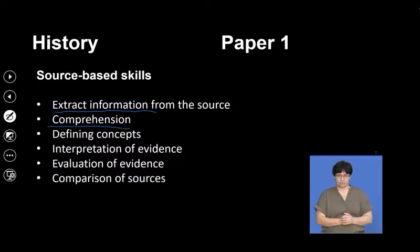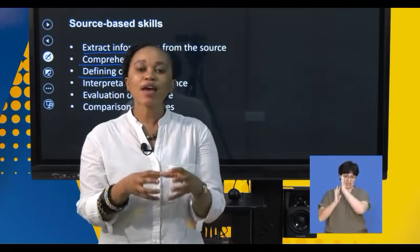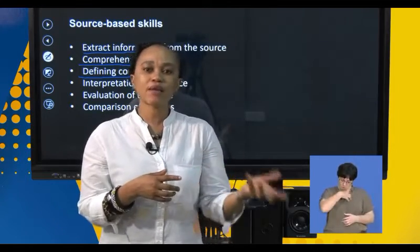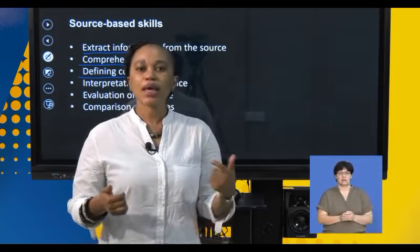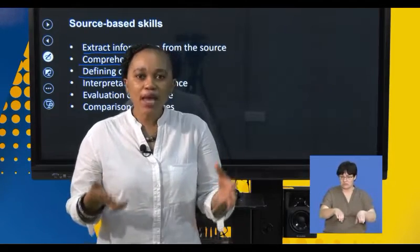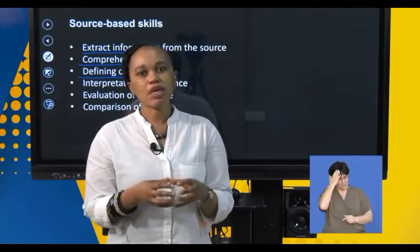Okay. And then the next skill is defining concepts. Now, you already know that in history, we have concepts or definitions that are specific to the subject, history. So you have to be able to define those concepts in your own words. Doesn't matter if you've seen a definition in a textbook, you can use that definition. That is also allowed. So historical concepts refer to things like communism, capitalism, the Cold War, or Black Power, a movement. You should be able to say in your own words what those things mean. Democracy, nationalism. So if you are a history student, you need to know the meaning of those things.